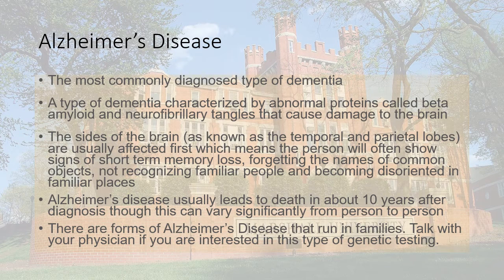Alzheimer's disease. This is the most commonly diagnosed type of dementia. This dementia is characterized by abnormal proteins called beta amyloid and neurofibrillary tangles that cause damage to the brain. The sides of the brain, also known as the temporal and parietal lobes, are usually affected first, which means the person will often show signs of short-term memory loss, forgetting the names of common objects, not recognizing familiar people, and becoming disoriented in familiar places.